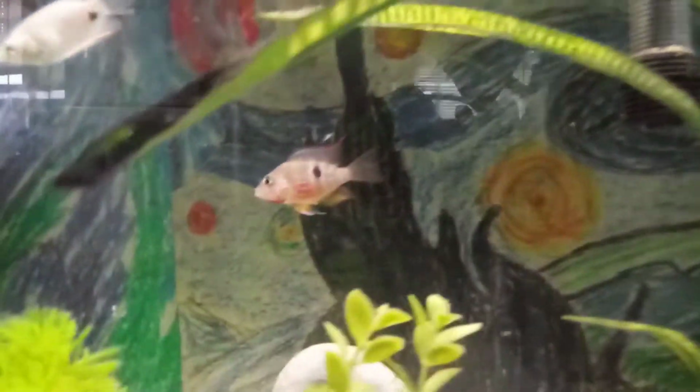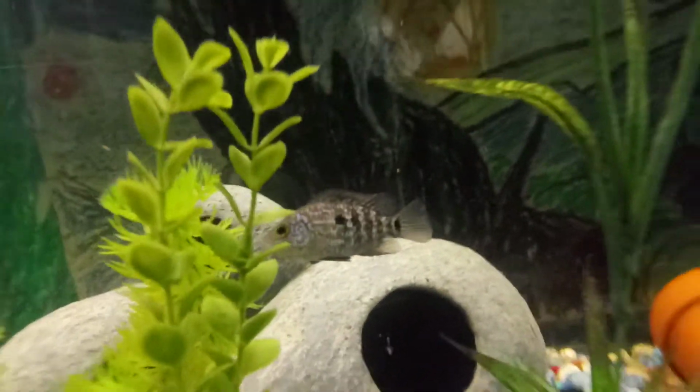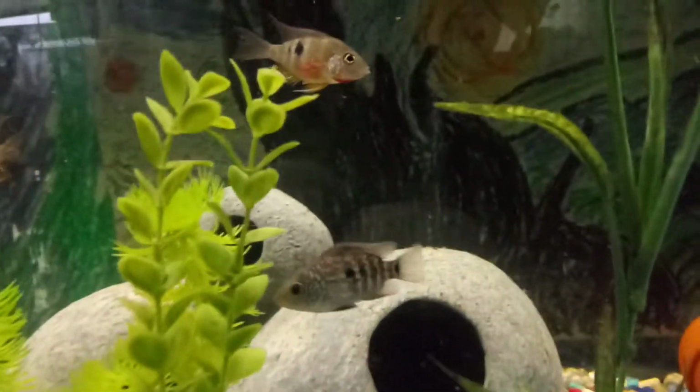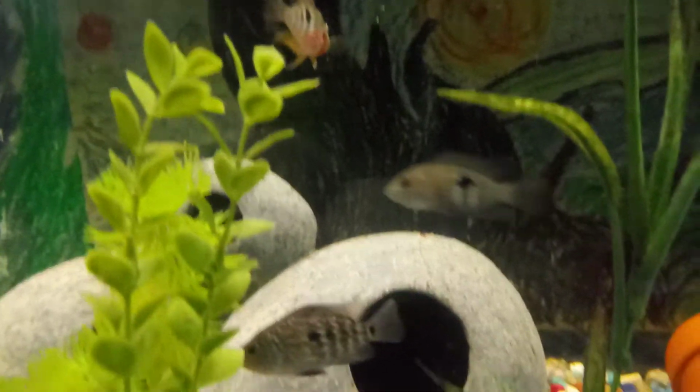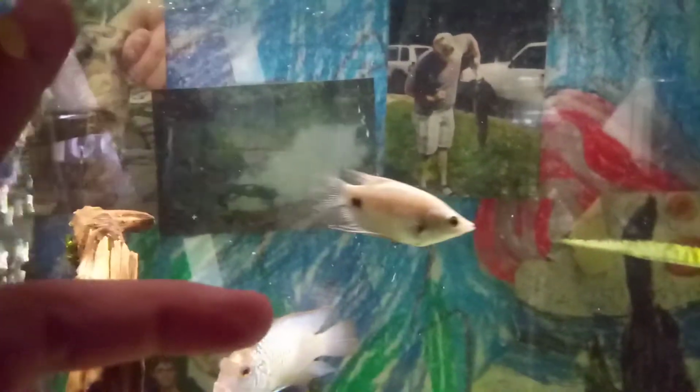Check out these new fish I found at a local store the other day. So I've never had these. Usually I have the more common Central American cichlids. But a while ago I ordered a giant gourami right there. He's still a baby. And that gets giant.